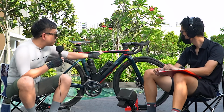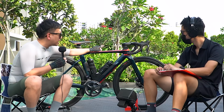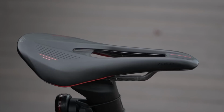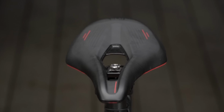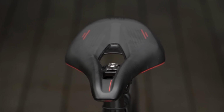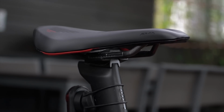Yeah, it came with this frame when I bought it. It came with the integrated aero module, the ICS, and the saddle. So this saddle is the Fizik saddle. I think it's called the Argo. So I think BMC also quite nicely paired up with them to come up with a color that matches the neon red on the top tube.